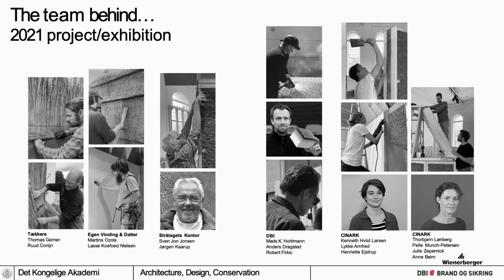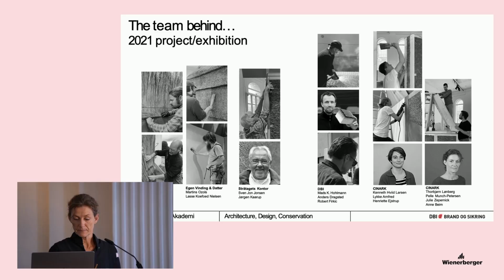But the team behind the project is, as you may see, a group of thatchers, a clay mason, the office of the Thatchers Guild in Denmark, who actually spreads the information across the craftsmen in Denmark. And then we have the Institute of Fire and Security Fire Engineers, and the group ourselves, which is a mix of, we are all architects, and we have different backgrounds coming from practice and from academia. So it's also mixed media, as we've heard already.